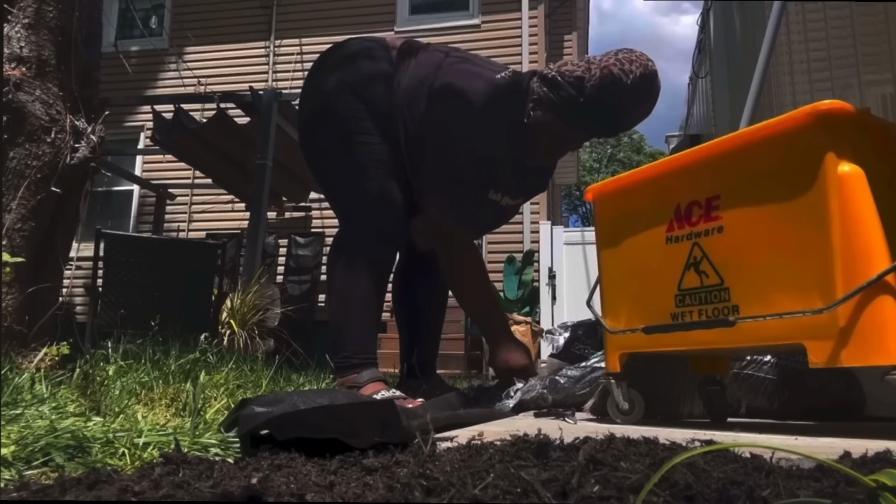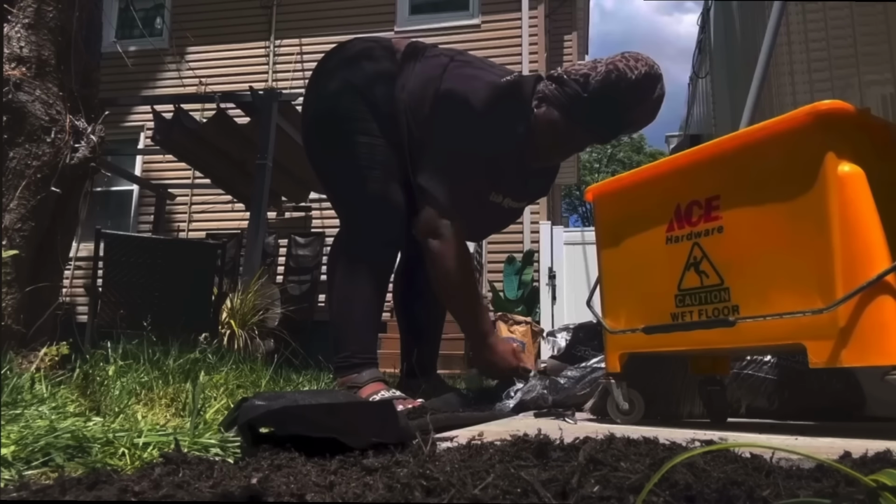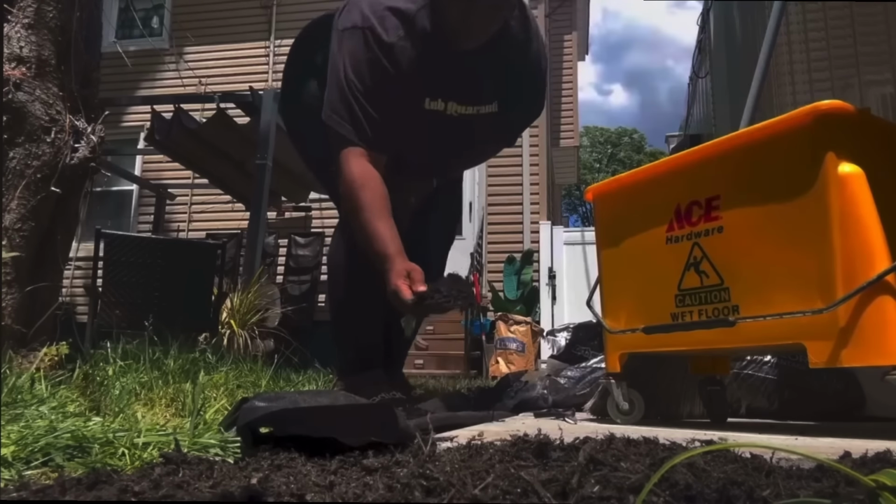And we finished this project off by extending the mulch area that surrounds the grill station.